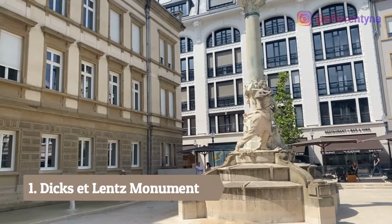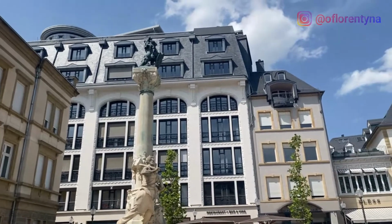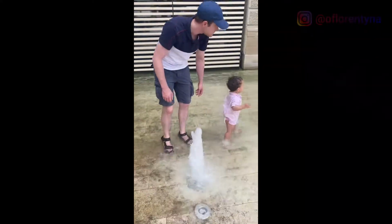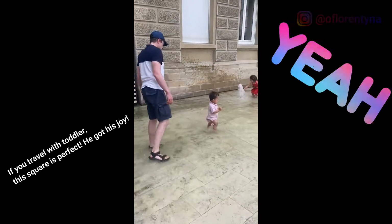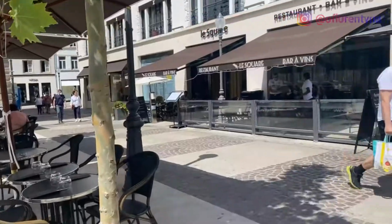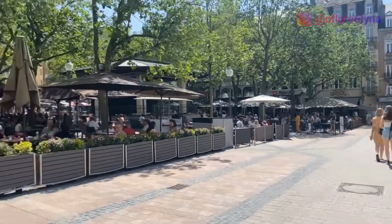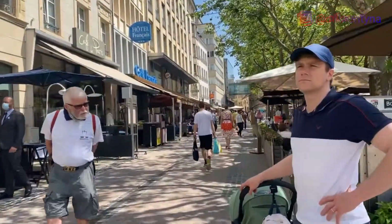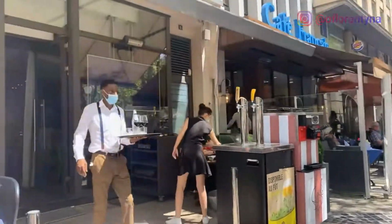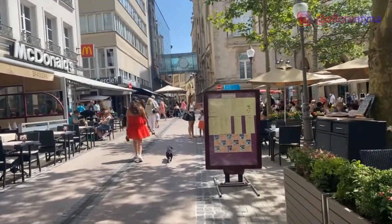After we had our lunch at the Chinese restaurant, we headed up to the Dix at Lens Monument. This is the first square that you see after you arrive in the city center of Luxembourg. At this square, you can find all kinds of food. We found Mexican, mostly French culinary, and we even found McDonald's and Burger King. So it depends on you which kind of food you would like to eat.